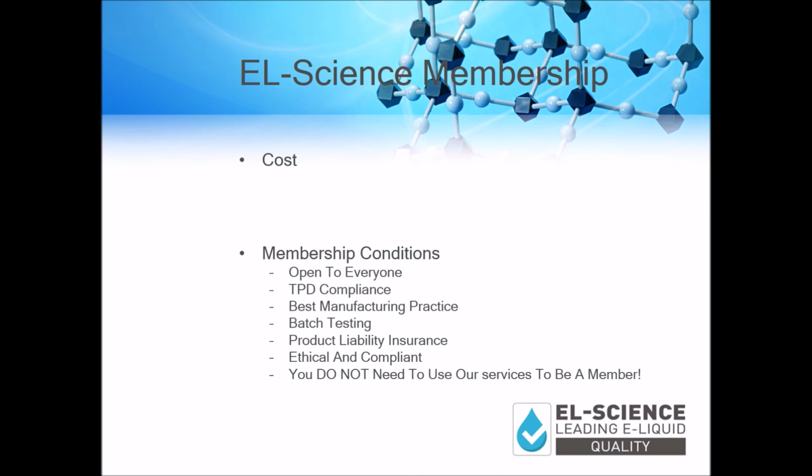The cost for EL Science membership, as said, is £300 per month, or if you pay up front in full, you get a 10% discount. The conditions are very similar to those for the Seal of Approval. We want to basically get as large a group as possible of like-minded industry professionals together so that we can really make a difference. We strongly believe that by partnering together, we can be leaders in the electronic cigarette industry, setting the standard and pushing quality to the forefront.